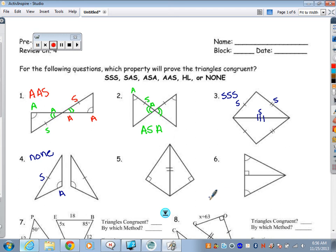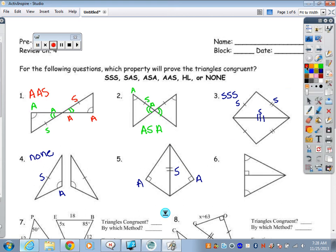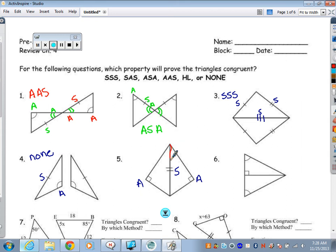Okay, what we know is this angle is congruent to this angle. And we know this side is congruent to itself using the reflexive property. All right, this is also a side. Now, can we prove anything else in this triangle right here is congruent to anything in the other triangle, another angle or another side? No. So the answer here is no.